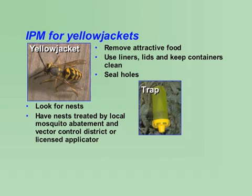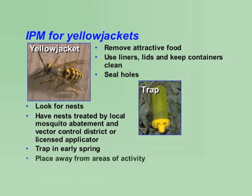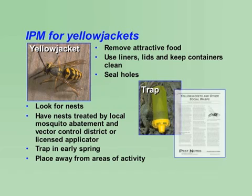In some cases, traps may reduce numbers of wasps, but are not nearly as effective as treating nests. Most commercial traps contain a chemical to lure the pests into the trap. Begin trapping in early spring to trap as many queens as possible. Keep yellowjackets away from students by placing traps away from where they play. For a more detailed look at IPM for yellowjackets, refer to the pest note on the UC IPM website.